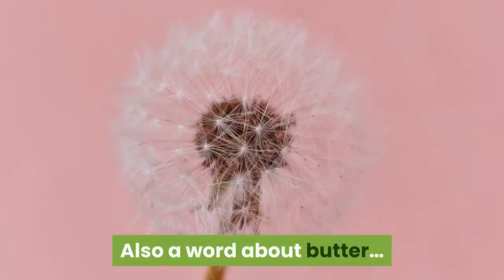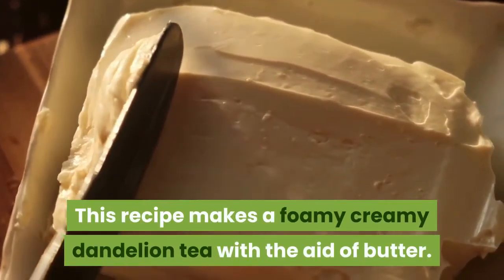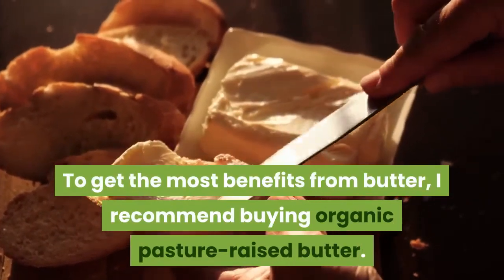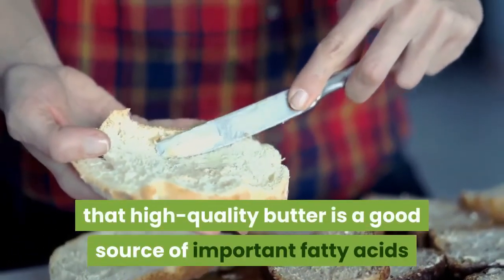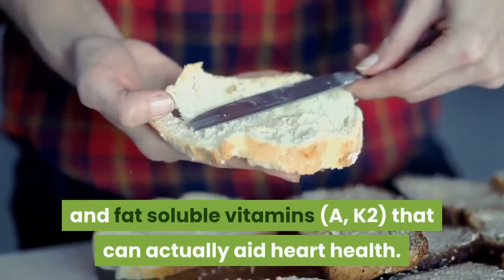Also a word about butter. This recipe makes a foamy creamy dandelion tea with the aid of butter. To get the most benefits from butter, I recommend buying organic pasture-raised butter. While butter used to be vilified as heart-clogging unhealthy fat, we now know that high-quality butter is a good source of important fatty acids and fat-soluble vitamins, A, K2, that can actually aid heart health.